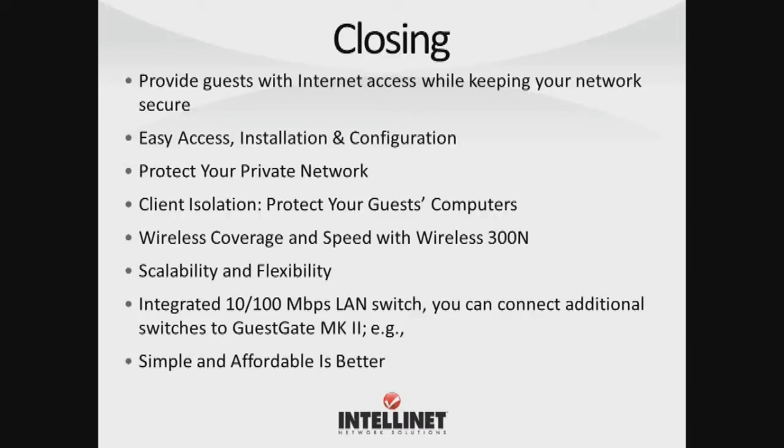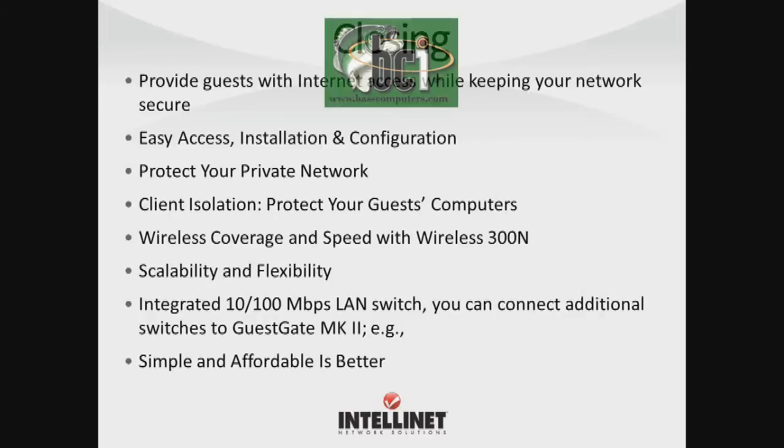Also, please know that what's integrated is the 10/100 megabits per second LAN switch, in which you're able to physically connect directly to that. And also know that you're able to scale out access points for remote locations with the GuestGate, providing greater range of that network. And bottom line, it's simple and it's affordable.